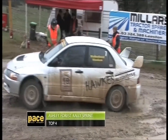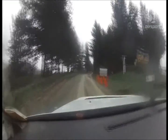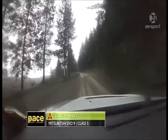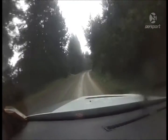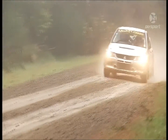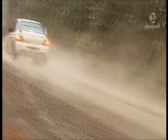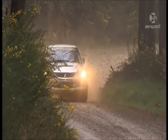And first up in the top four, Gary Hawkes. Gary's got a lot further through the event than even he thought, so he's done a good job this weekend. He's really getting a handle on this car. Yeah, I think he's been driving it nice and tidy and just really putting the power to the ground and getting the times that way. It's got to be tough on these guys being the first one in this knockout. If the next guy's faster than you, you're gone, just about.